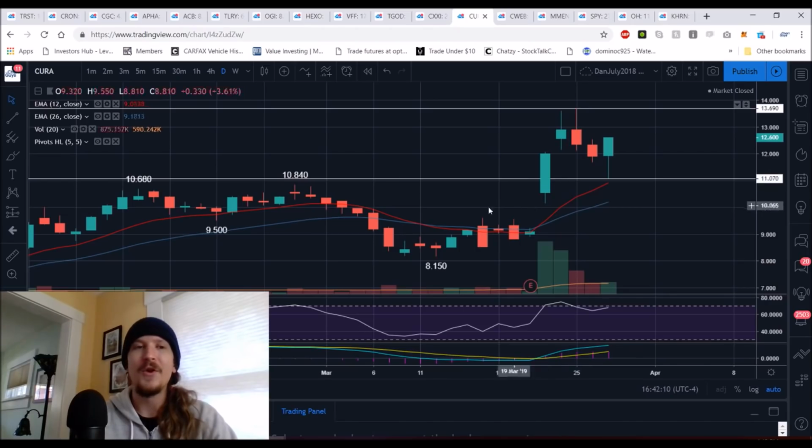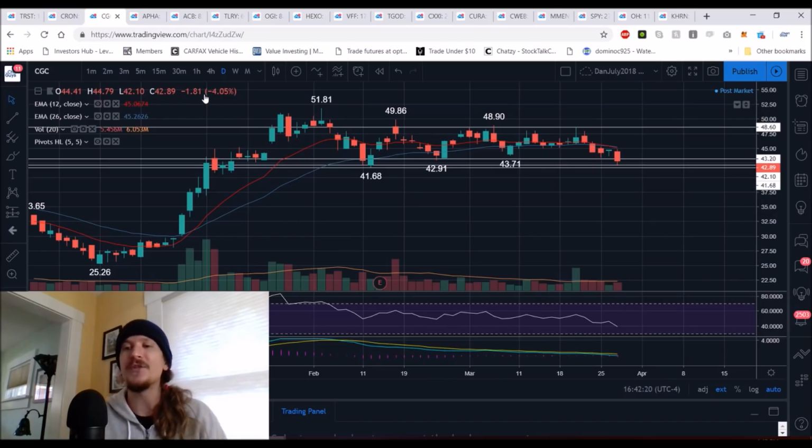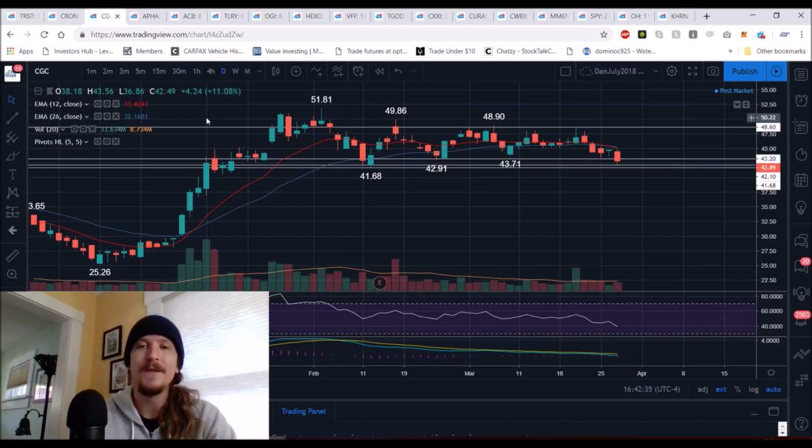So, no reason to FOMO in. If you're looking for a long CGC entry, you're hoping we break 41.68, and you're hoping we fall back to $35 for scaling into an entry in the upper to mid 30s, looking for a monthly higher low to form. So there's opportunities for long-term positions. Longer-term consolidation means opportunities for longer-term positions for those looking for longer-term trades.